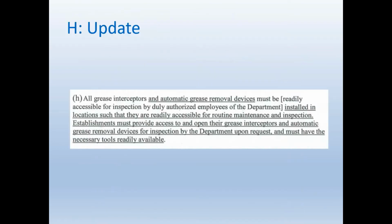New code, it adds a little bit more detail. And it talks about how the authorized employees of the department, again, just want to make sure that when they do inspections they can clearly get access to these tanks at an easy rate. Because I think there's over 30,000 restaurants just in Manhattan alone. There's a lot. If they're doing inspections correctly and hitting all these places, they need to be in and out fast. And so that's why this is so important.